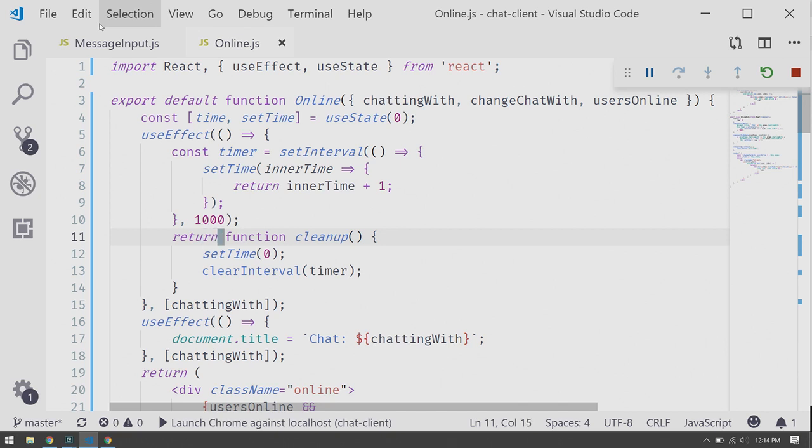The question was, how is cleanup getting run? So just to reiterate, when we use useEffect, it runs when the component first renders, and then it's going to rerun on any re-render of the component caused by these dependencies. So it won't re-render for everything, it'll just re-render for chatting with. Prior to every rerun caused by a re-render, it runs the cleanup method because we are returning it from the function inside of useEffect. Does that make more sense? Okay, awesome. Any other questions about anything?